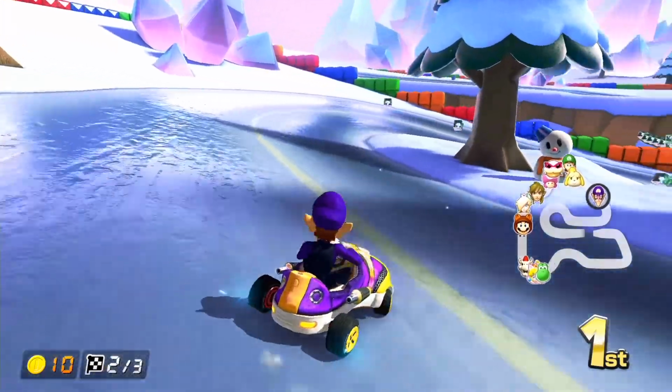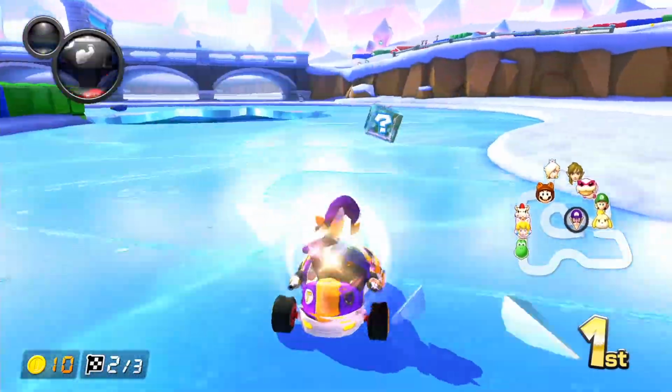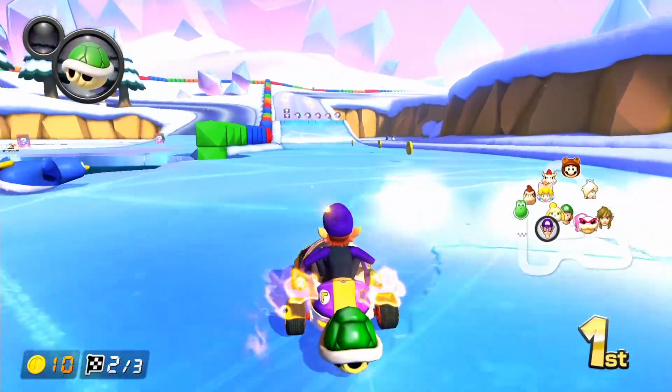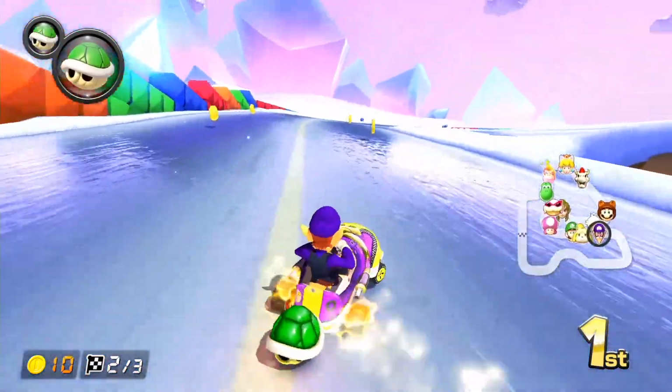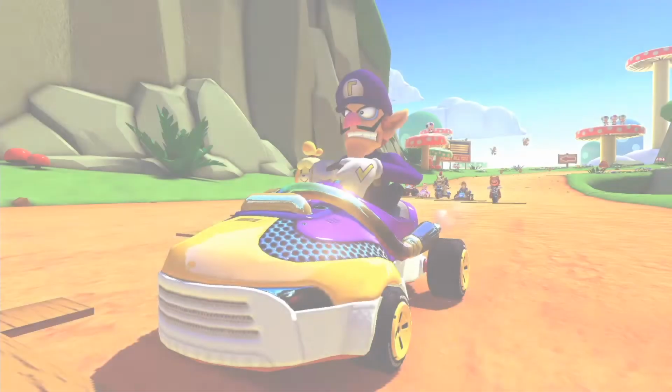Bit of a shorter one, bit of an easier one. Again, I think you'd put this before Sydney Sprint, because Sydney Sprint's a lot more all over the place. This is much more of a basic loop. But Snowland, I like it. I think it's fun.